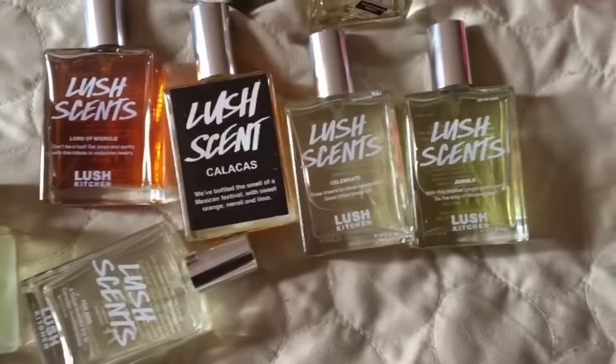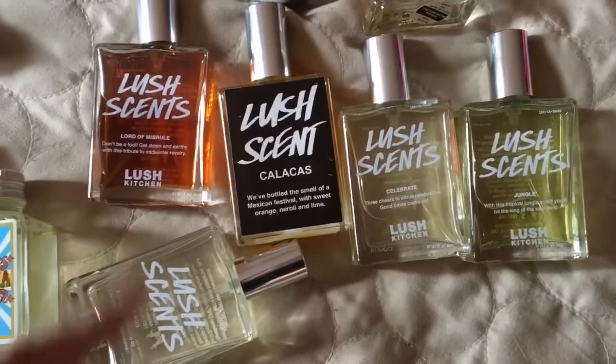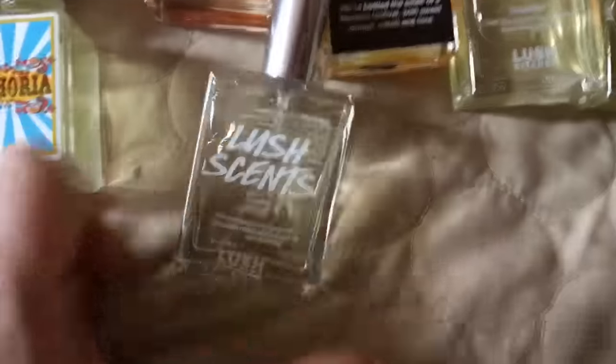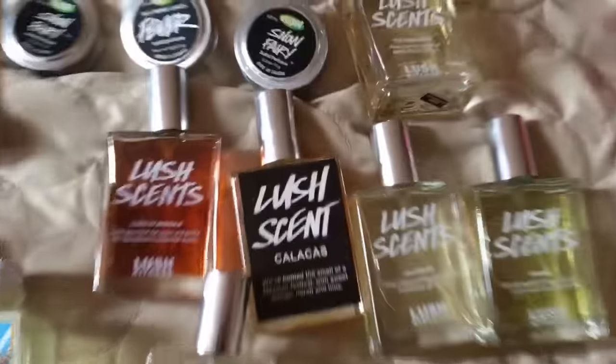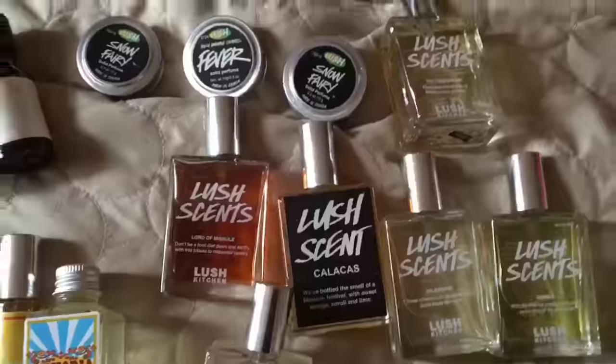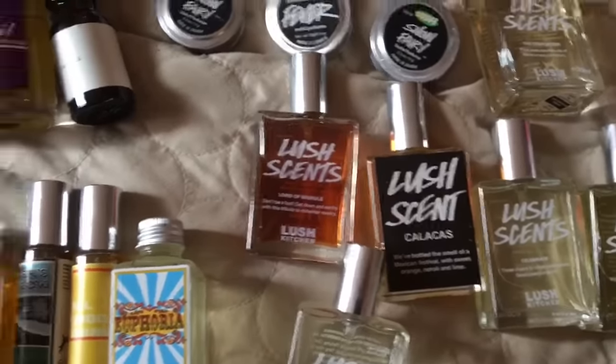Here are kitchen perfumes. We've got Lord of Misrule, Calacas, Celebrate Jungle, what is that? Yognog, The Comforter, and I've got a few others. I've got one of Ponche and a couple others.